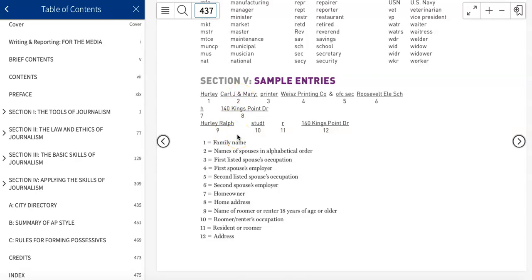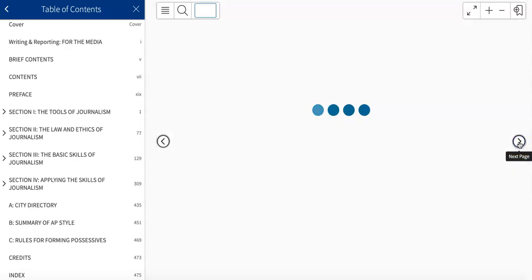However, we were talking about this among those of us who've worked in the profession. You can't assume anything. We've seen a lot of really strange things. It could be that Ralph, his last name's Hurley, and he's not even related to them, and he rents a room at their house. So never assume, always ask. But if you have questions about the entries, you can go back and look at this example.